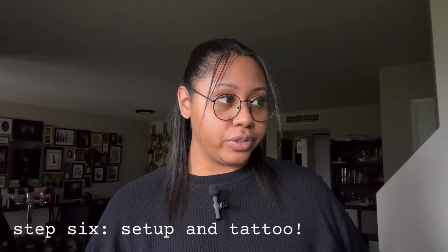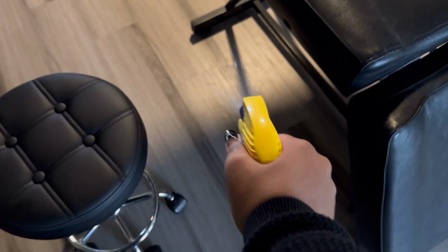Okay, so we're about 45 minutes from client arrival. She just messaged me to confirm that she is, in fact, coming. So I'm going to get my tattoo furniture set up, decontaminate the furniture, clean the floors, get my table set up, make the stencil, and do all that stuff, the actual prep to actually do a tattoo. All right, let's go.